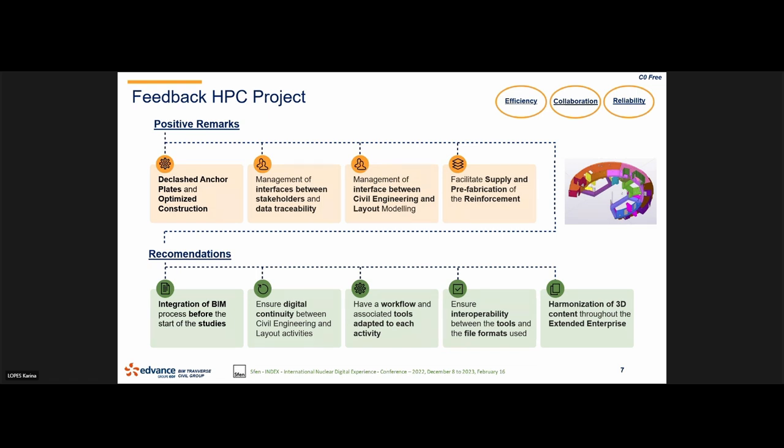The positive remarks that, of course, we are going to carry through to EPR2 are the declash and clash detection that optimize the construction, so they receive a ready-to-build model. We have the management of interfaces between stakeholders and the data traceability, because there are a lot of stakeholders involved. And also the management of interfaces within Edvance, because we have the engineering and the layout disciplines. And with all that, we facilitate the supply and prefabrication of reinforcement.